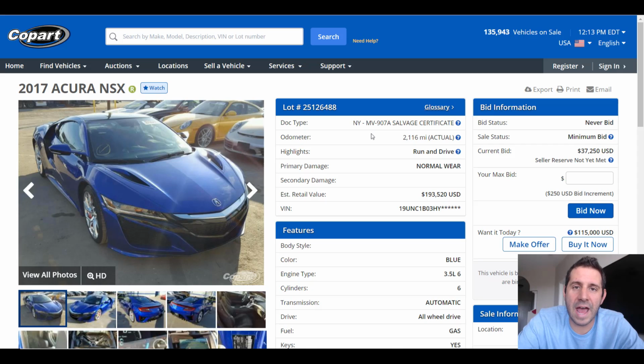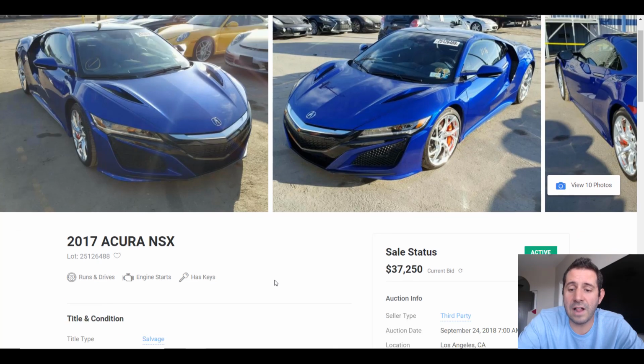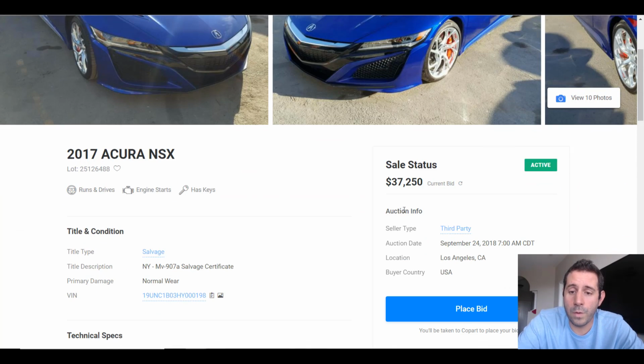Now, if we go over to autoauctions.io, that's the site that I use to get a little bit more detail on salvage auction cars. Again, it tells us it's a run and drive, the engine starts, the current bid is at $37,250. But when we scroll down, we do see that the seller is a third party.